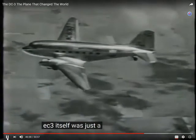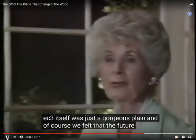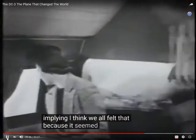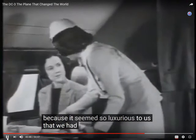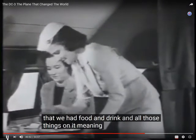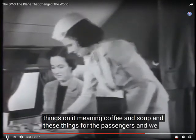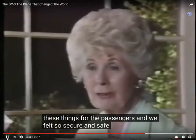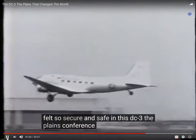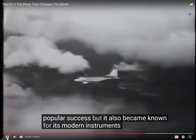The DC-3 itself was just a gorgeous plane, and of course we felt that the future was in flying. I think we all felt that because it seemed so luxurious to us that we had food and drink and all those things on it, meaning coffee and soup and these things for the passengers. And we felt so secure and safe in this DC-3. The plane's comforts made it a great popular success, but it also became known for its modern instruments and safety.